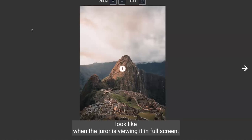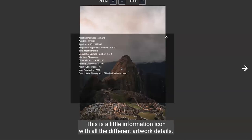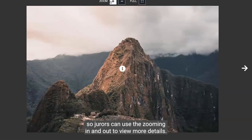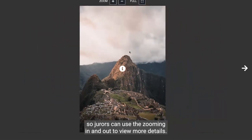This is what it will look like when the juror is viewing it in full screen. They can see the artwork here. This is the little information icon with all the different artwork details, and they can close that. So they can view the artwork. What's great about CaFÉ as well is that it has a zoom function, so jurors can use the zooming in and out to view more details.